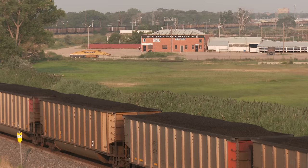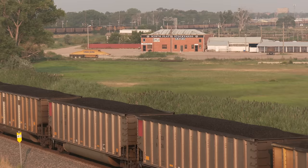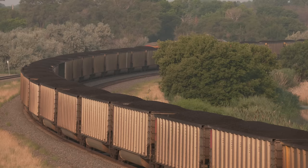A common practice on the Kearney Sub is to take two unit coal trains and put them together as one long train. These super trains have well over 200 cars, an excess of 35,000 tons, and approach 3 miles in length. Six engines power this train. In addition to the two GEs on the point, three more units work mid-train by remote control, with an additional engine on the rear. We will see several of these monsters during our program.